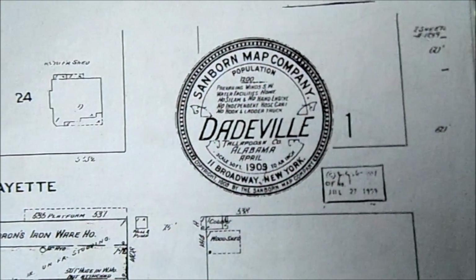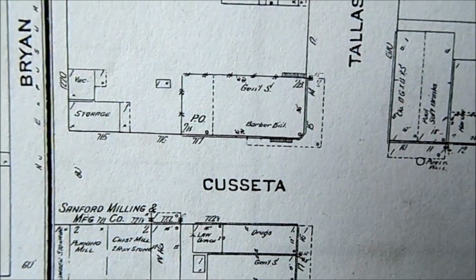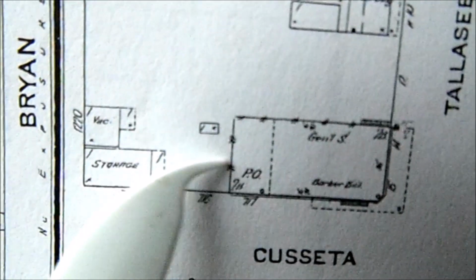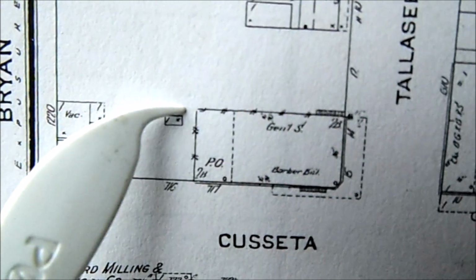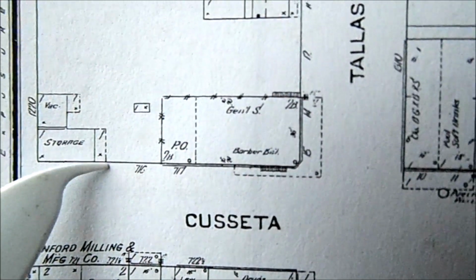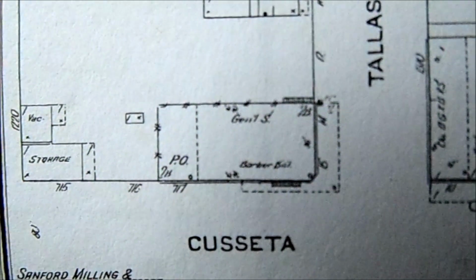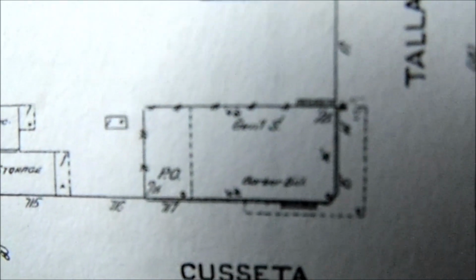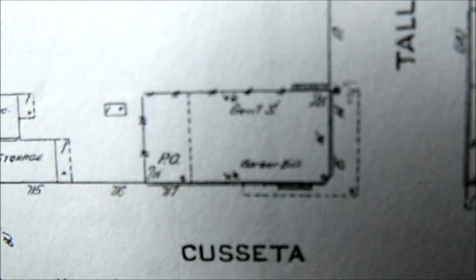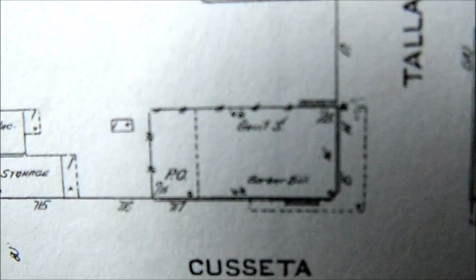Okay, today I am in Dadeville, Alabama, and this is a 1909 Sanborn map. There's a privy right here. There's a privy right here. And currently there's a building that comes out about here and, well, anyway, it's under the floor. I've actually acquired permission to probe it and see if it's actually there. So I'm off to check it out, and hopefully it will be a real privy and it will have great potential because it's very old.